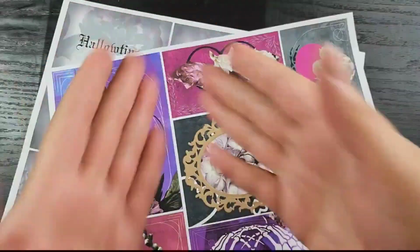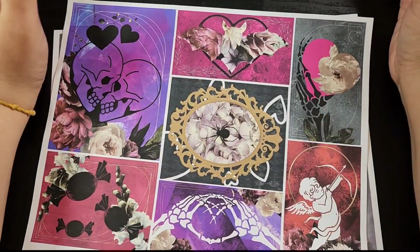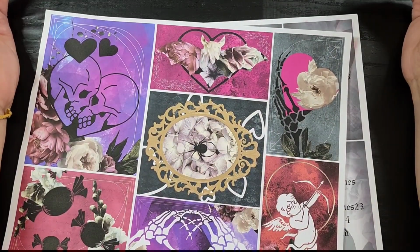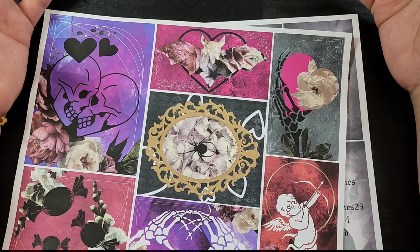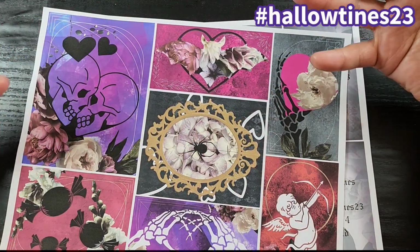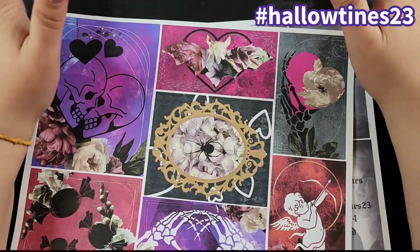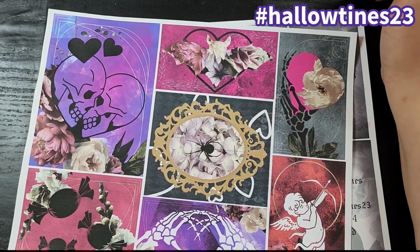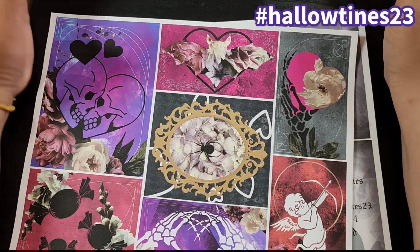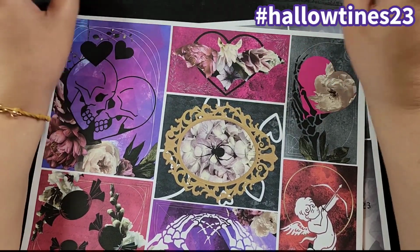You guys, it's Hallowtines Day. That is a collaboration between myself and my good buddy April over at Pink Oddbird. We're doing a 7-day challenge of ephemera and giftable making for you guys to join in on, with the theme of Hallowtines, which is Halloween Valentine's together. I'm so excited for this, you guys. So excited that I harassed April into joining me, so you can join the both of us as we go through a week-long prompt of spooky, romantic fun.